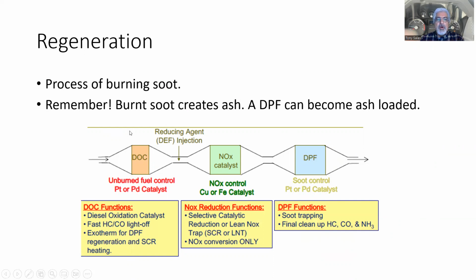So on most systems, we see a diesel oxidation catalyst. That diesel oxidation catalyst may create a hellacious amount of heat to not only warm the NOx or SCR catalyst, but also to burn, as it says right here, to clean up and burn the soot that's accumulated in the diesel particulate filter. Okay, so therefore, remember, the burnt soot can create ash, but there's oil substances there that also can create ash too. So a DPF eventually can become ash loaded.